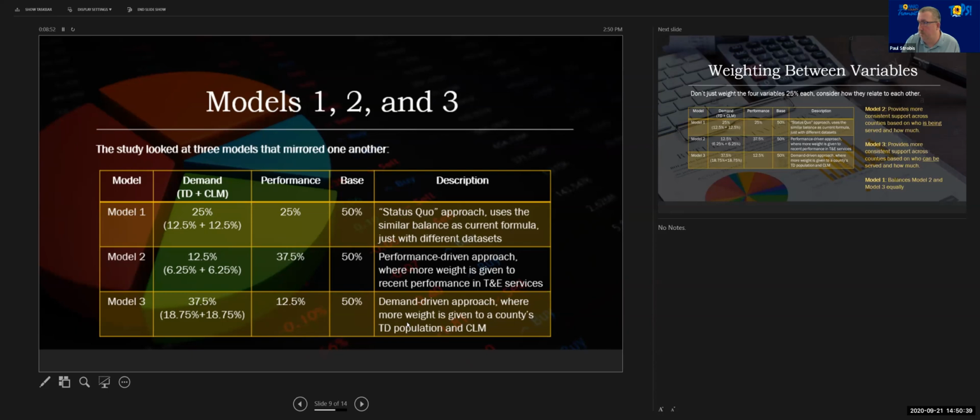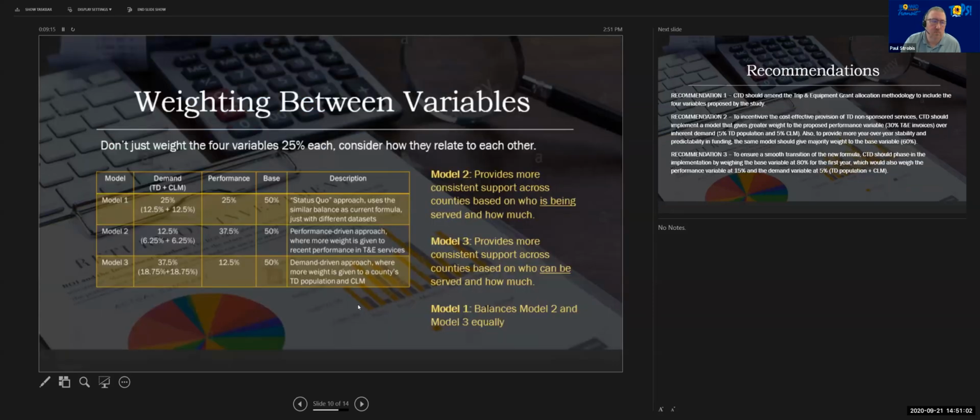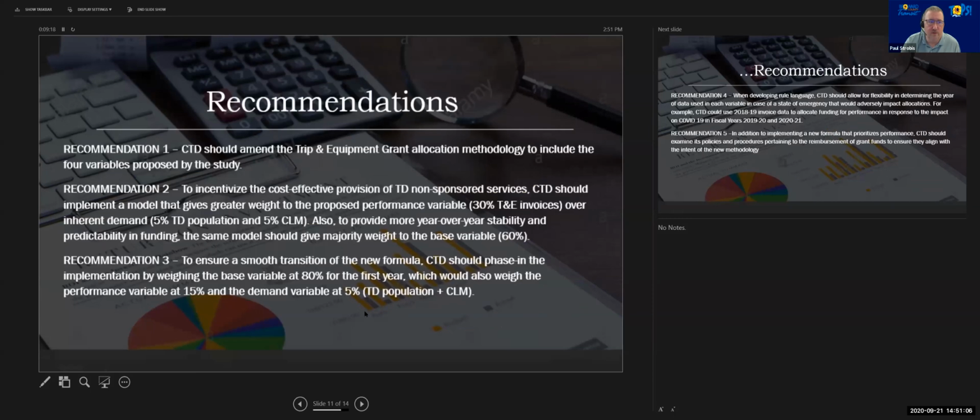So, you know, we were in good shape through the close of the trip and equipment grant that ended on June 30th. So, you know, we recommended model number 2. It looks like that's the model that's going to probably be the model that goes forth. And so I really don't have any hang-ups on that. Again, this just talks about more of the variables. So the recommendations that they presented to the board was to amend it. They officially decided the old one needs to be changed, and so they want to change it to the new variables and weightings. They are recommending that there be a phased-in approach to try to lessen some of the impact on funding.